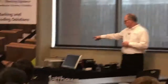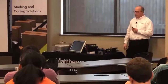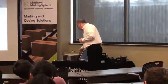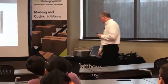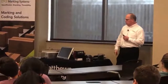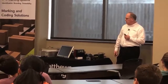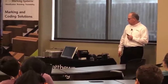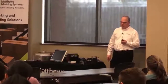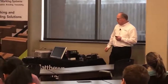Laser. So we have CO2 lasers and fiber lasers. The one that we're showing here is a CO2 laser. So there's a CO2 tube inside here. That's what generates your laser beam through the lenses. CO2 is usually used for a lot of plastics and a lot of glass. And then we also have a fiber laser. A fiber laser is used to mark on metal, and it can also be used depending on the plastics, right?